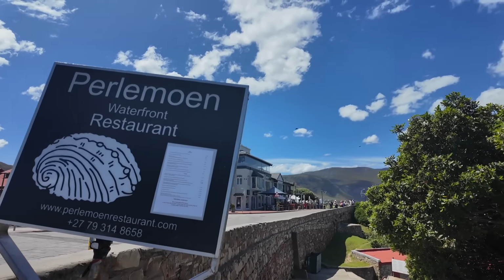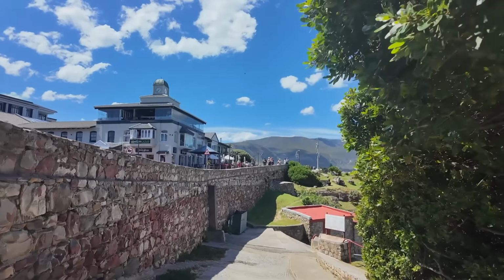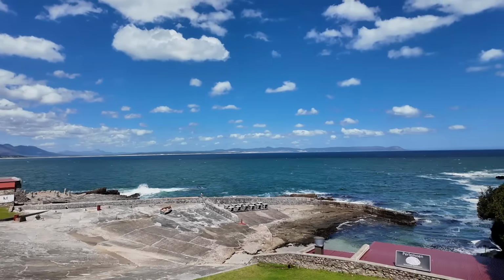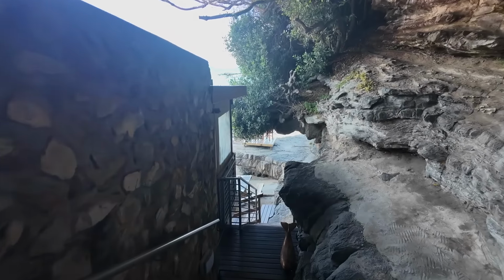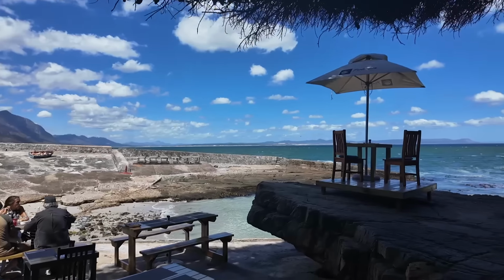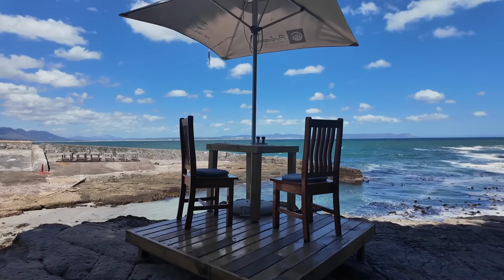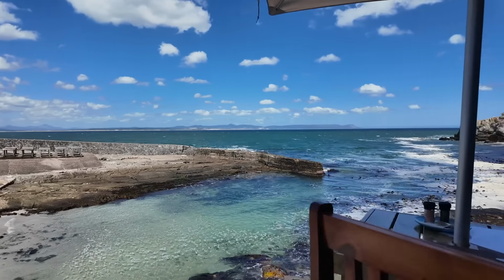Right, just around the corner, the Perlemoen restaurant. So if you can't get into one, you can try another. So let's go and check out the Perlemoen waterfront restaurant. Right, feels like you're coming through a cave. Got this cool cave over here, and here we have it. Yo, this looks excellent. And how is that for a spot? Yeah, that is incredible. Right here on the water's edge.